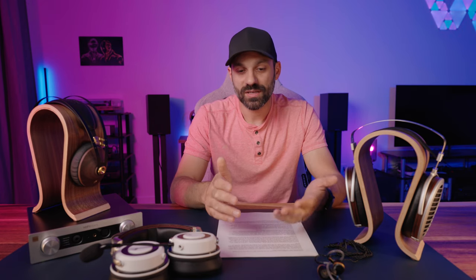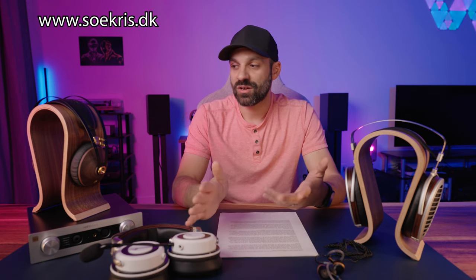The last product I wanna talk about is from a company called Soekris. The main engineer, Soren, he's made some incredible amps and DACs in the past. He has very high quality DACs from a musicality standpoint and value. And he has some R2R DACs. This is a theme here.